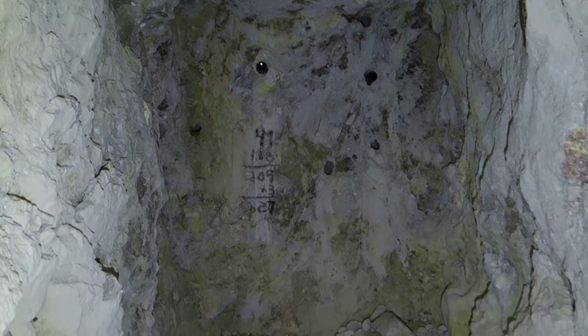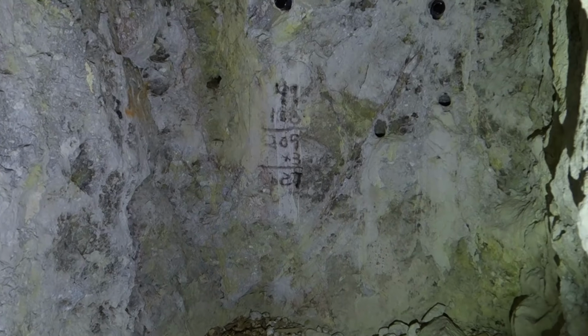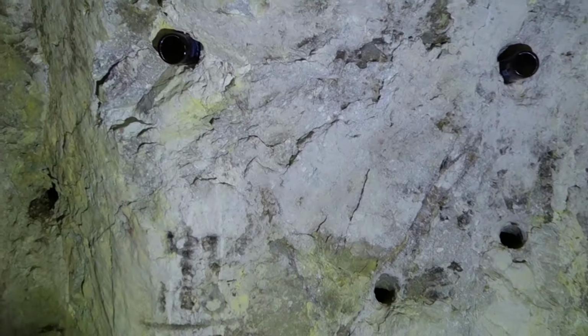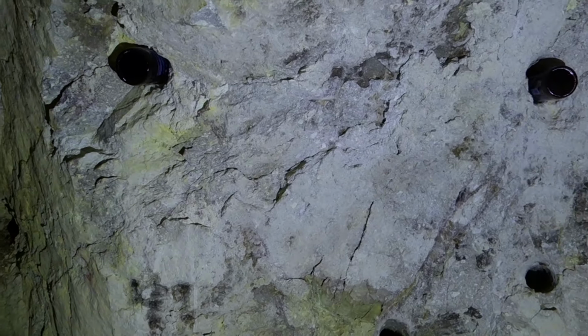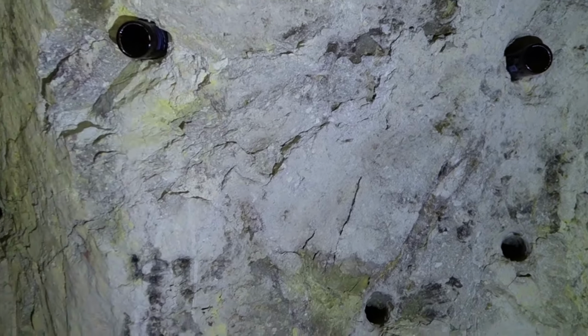Well, that was a big mine. Interesting mine. Somebody stuck beer bottles back here. I was wondering if it was shiny. They jammed beer bottles in the drill holes. That's kind of funny.